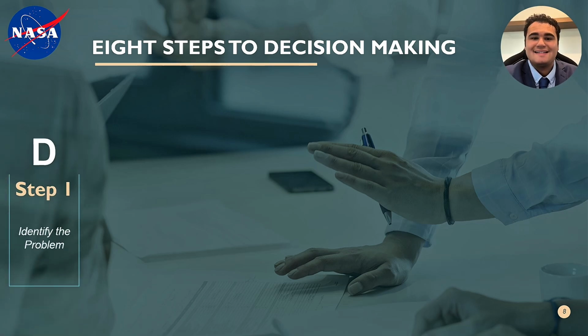Step 1. Identify the problem. This step allows organizations to recognize and/or determine the key issues. Understanding the problem is critical for effective decision-making. NASA had to make a critical decision regarding launching the Challenger shuttle as engineers had serious concerns about safety due to cold weather conditions.